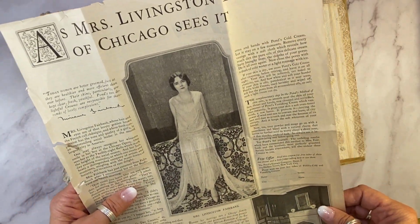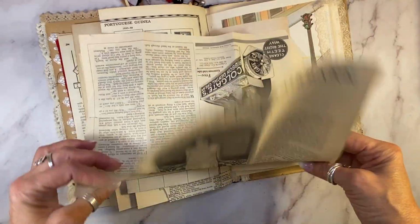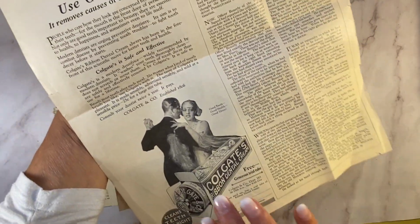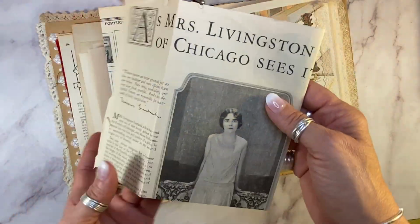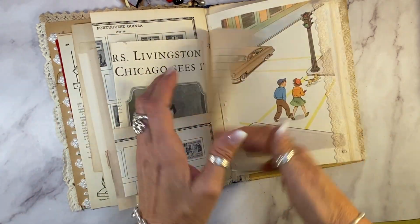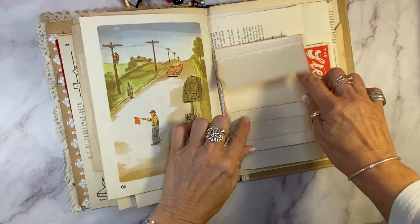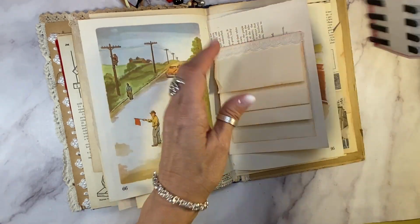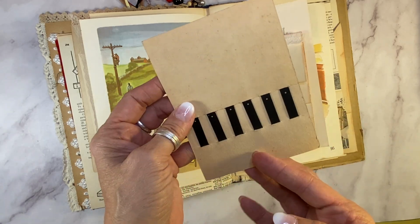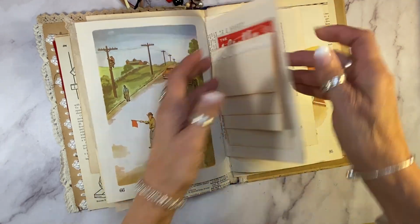Mrs. Livingston Fairbank of Chicago, and I would imagine that's probably Fairbank from Fairbank Hotels. And then on the back, look at a Colgate ad, and that is from 1925. Oh, the fashions from the 20s are just to die for. The frock waists, beautiful. Got another vintage school book page here and a waterfall journaling set here. And then this is one of these wonderful pieces of color supports from the 20s. I love it. Is that neat? Just have some fun with that.